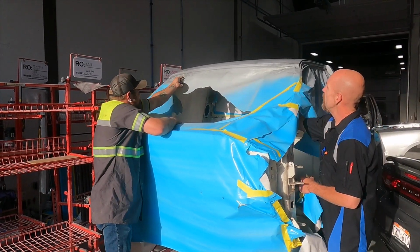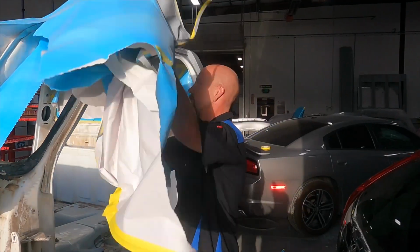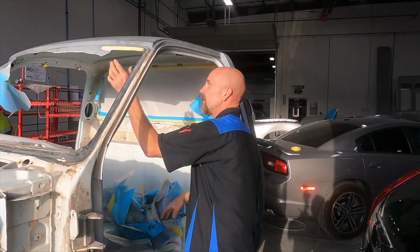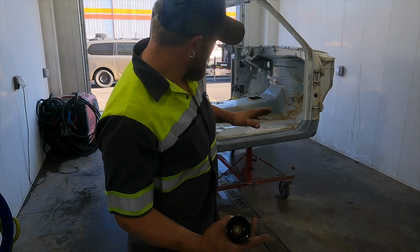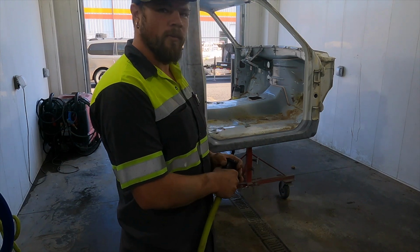You okay there, buddy? Rolling, rolling, rolling. Okay, so now we're in the wash booth. We'll get underneath of this washed out so we don't contaminate the paint.